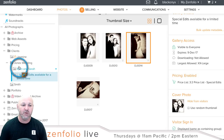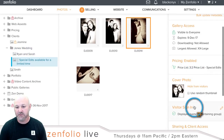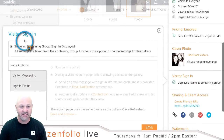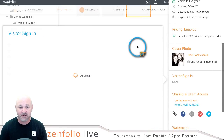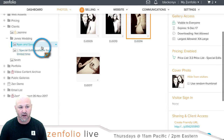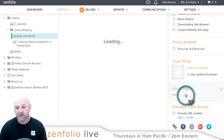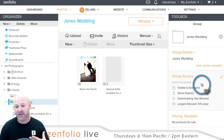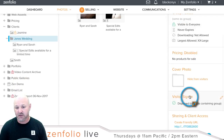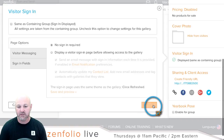So now let me show you what this is going to look like to the clients. So first, what I want to do is turn off visitor sign-in. I'm not suggesting that you do that, but I don't really want to go through the sign-in process just to show you guys this gallery. So I'm going to turn that off for all of these really quick. But visitor sign-in, as I've showed you guys in the past, is definitely a great thing to use to start building an email list. So let me just turn it off really quick though.